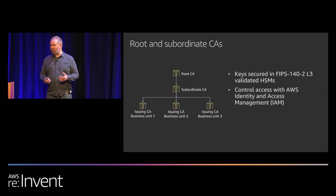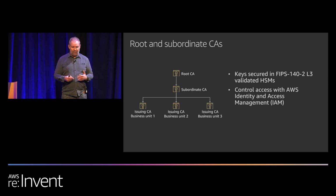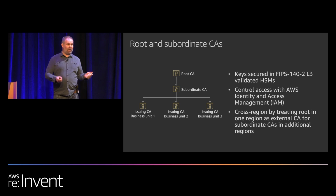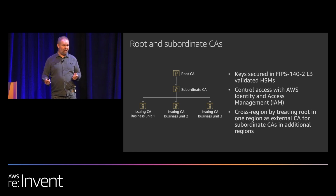There's been a lab, I'm not sure if it's repeated again, that Ramani is running here, which is based around PCA and setting up your first environment and building all those segregations of duties. You can easily use this cross-region because you can have your root CA in one region and then use that to sign requests from a subordinate in another AWS region as well, for example. So, we can have a root owned by the security team. We can have subordinates within our business units, for example, and federate it all out really, really simply.